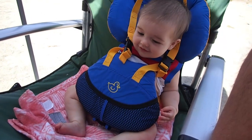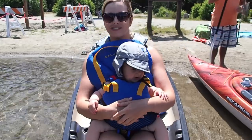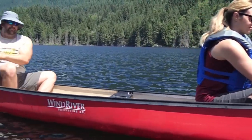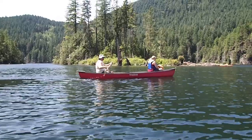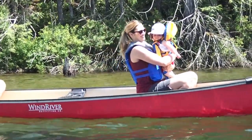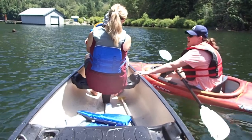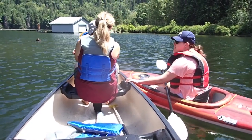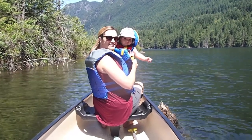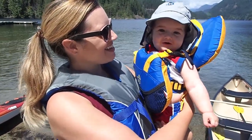Life jacket, ready to go, baby. The water's nice. You guys ready for some canoeing? Woohoo! Okay. Good job, buddy. You didn't drown, not even once.